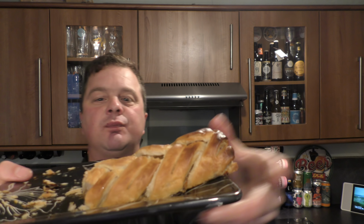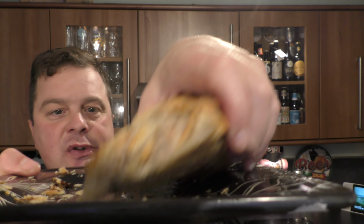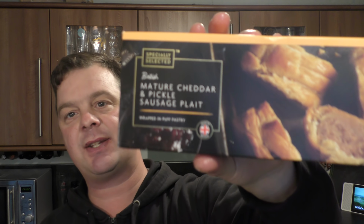Right, okay. There is a grand old look at this Aldi British mature cheddar and pickle sausage plate. I pick up some of the cheese. I don't really pick up much of the pickle. I just wonder where that is. Perhaps it's just the sausage has been blended in with cheese and pickle. I don't really get it.